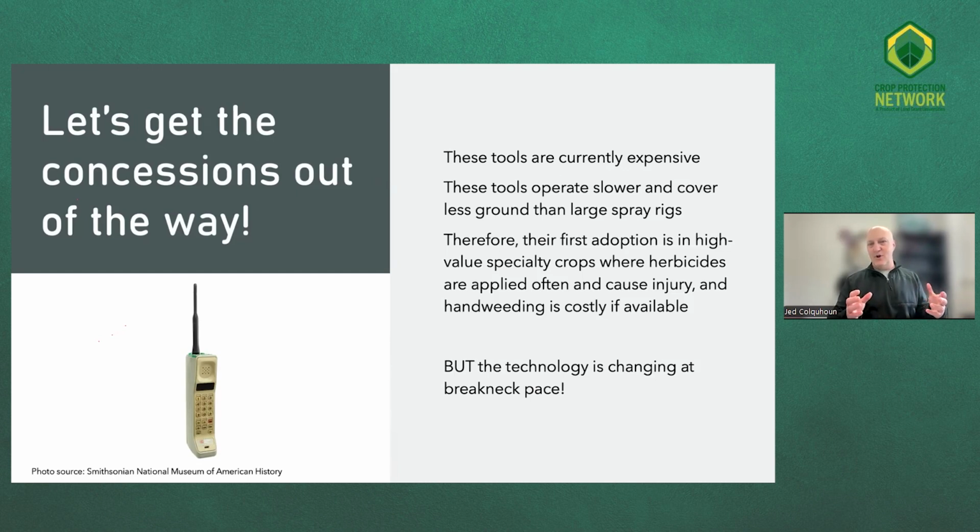But with that in mind, even though we're going to talk about specialty crops in our research example, this technology is changing at breakneck pace. And the analogy that I would use, or the example in this case, is the cell phone. Introduced originally in about 1984 by Motorola, the original cell phone could hold a charge for about 30 minutes. It weighed almost 2.5 pounds, and in today's dollar would cost over $10,000. Today, I would challenge that there are few of us walking around that don't have a computer in our back pocket. We're at this first Motorola cell phone stage in the robotics and automation for weed management, but we're going to evolve very rapidly to the stage where we are with our current cell phone technology today.